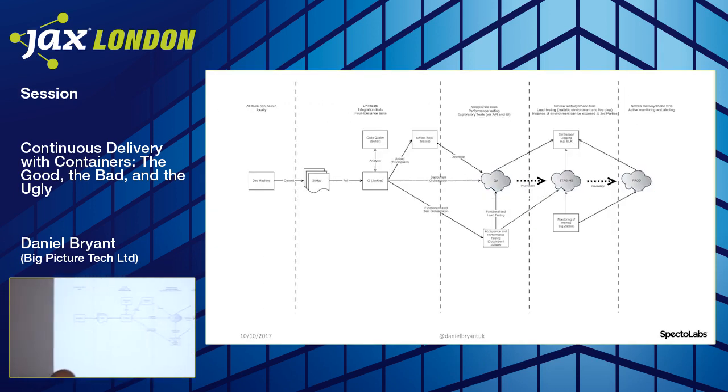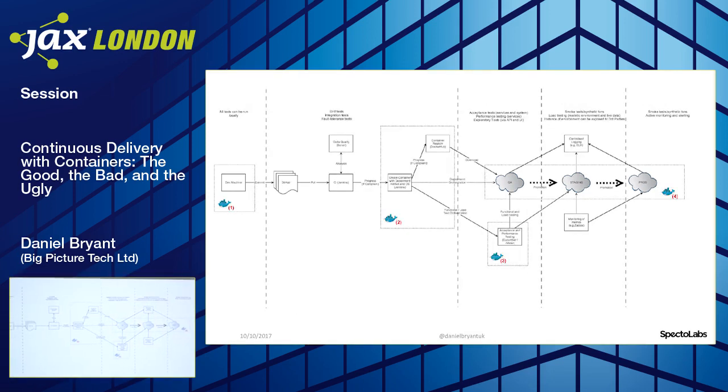So how does it change? This is the one I put up first. This is the new world. And I've put it with Docker. So I've said the containers change your pipeline like this. And only because I use Docker the most. I've used Rocket a little bit, and CRI-O looks super interesting as well. But whenever you see Docker, please excuse me, it's really containers.